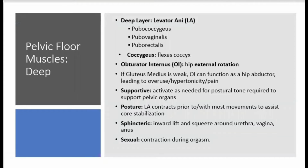And then the deep muscles of the pelvic floor, you can see kind of by the name what might happen here. So these are the muscles that are inside of the bowl, whereas the superficial ones are on the outside, these are the ones on the inside. The deeper layers are the pubococcygeus, right, from the pubic bone to the coccyx, the pubovaginalis, the puborectalis, right? The coccygeus moves the coccyx, so like if we had a tail.